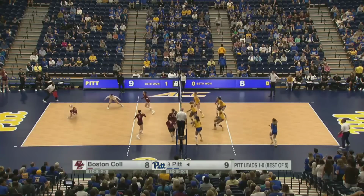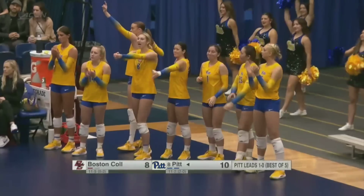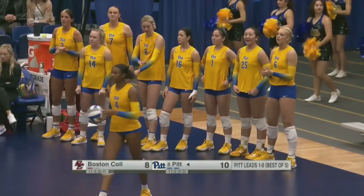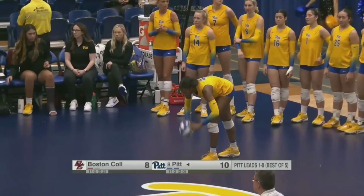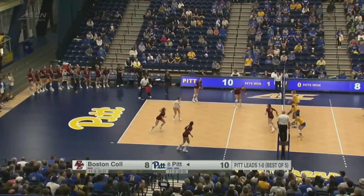Great recovery by the Panthers. An attempt to dig. Eagles can't keep it up. Panthers now with a 2-point lead. But Boston College is making this a set. That's all you really want to do when you come into the second set after dropping that first one. Got to stay close with the Panthers, and they're doing a great job of it.